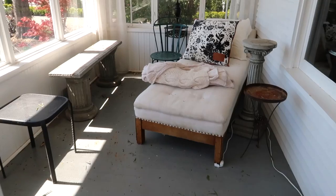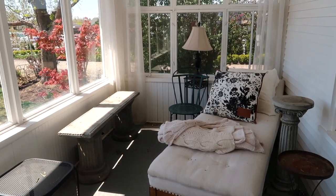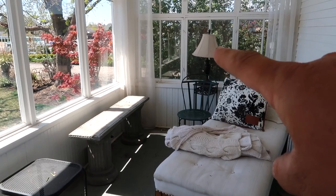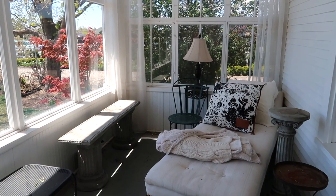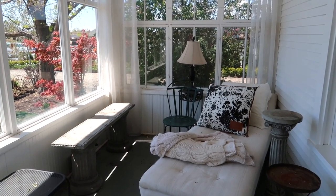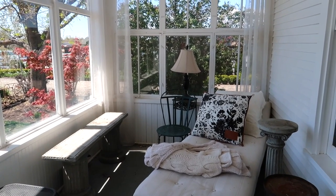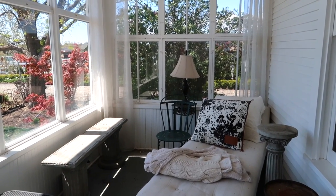Oh my word, it does look quite a bit different with no plants in here, but here's what I'm thinking. So we take the chaise out. I'm gonna get a new lamp. I actually bought a pair of lamps like at Walmart or something when Aaron and I were very first married, and that's one of them right there. I wanna get something that's not beige. I guess I could still use the bottom, but anyway, I kinda wanna get a new lamp.